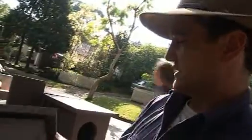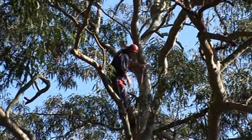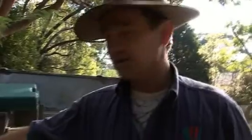The bird boxes, well, bird and possum, ringtail possums, brushtail possums, and various species of birds will live in these. One of the species that we're keen to get breeding is the crimson rosellas. There are possibly only 2 breeding pairs in this area. I have no idea what those are so small for. There's some small bird that will like that.